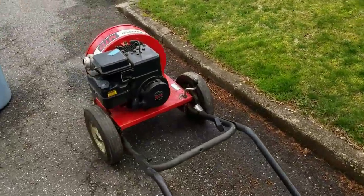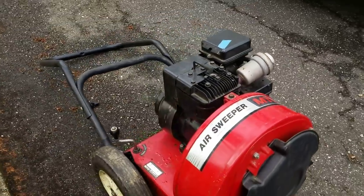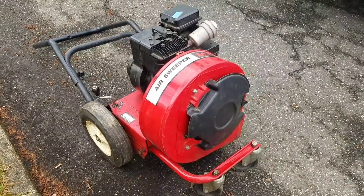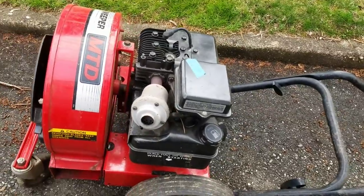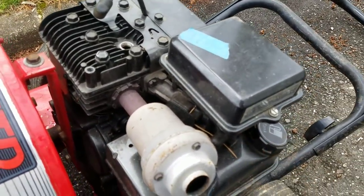It's a leaf blower, MTD, air sweeper. Looks kind of new. It's interesting. Looks like it's in good shape. It's not that new, you know why? Because it still has this old model brakes.